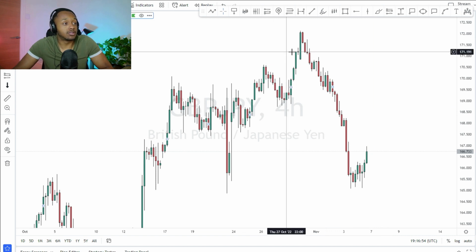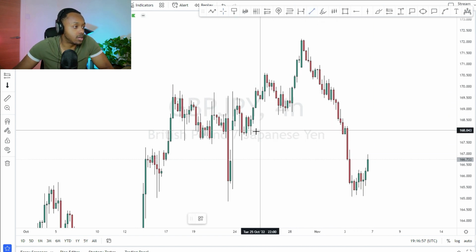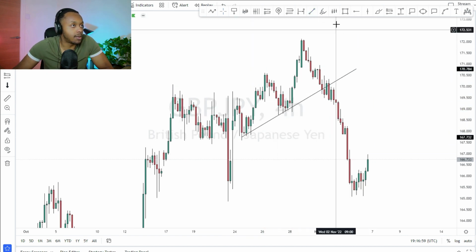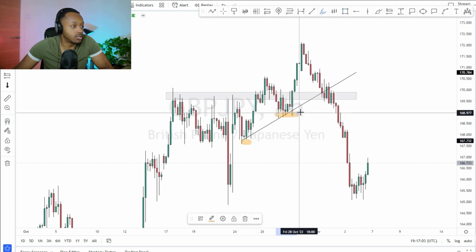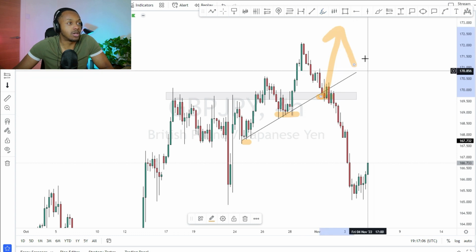Okay, so now on to pound yen. Pound yen, pretty strong move to the downside this week. Was looking for some buying opportunities here coming into this area. Looking just to see the third push to the upside. We had 1, 2, looking for a third one, continuations back to highs.